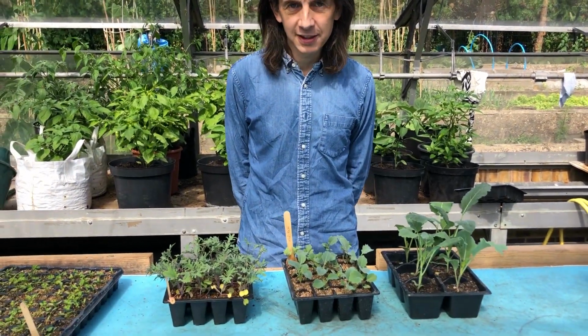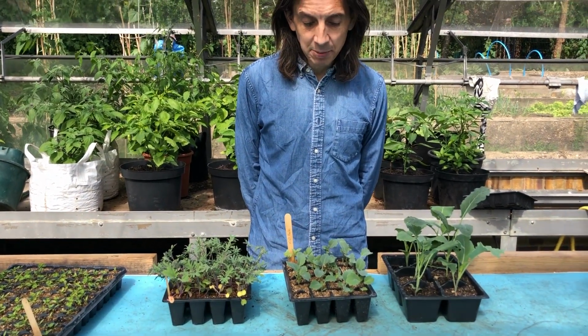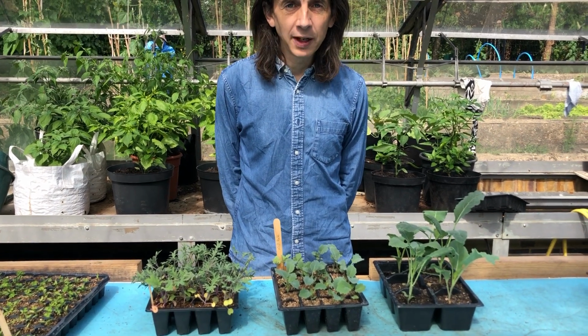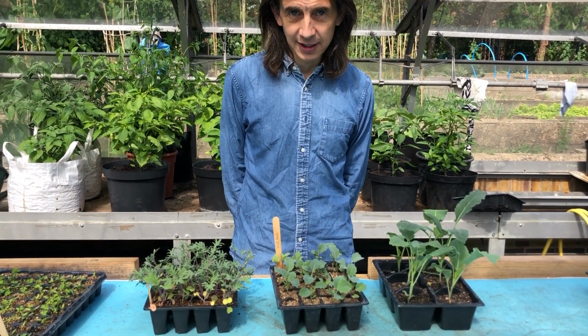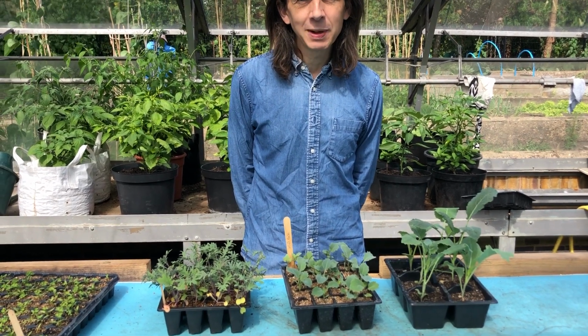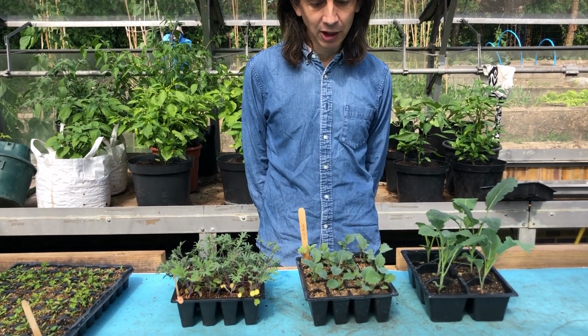Late summer and autumn is a great time to be thinking about plants in the cabbage family. Lots of plants in the cabbage family resent the heat of summer but grow really well in autumn. Examples would be radishes and rocket. They do so much better when they're sown in August and even into September for the really quick growing varieties.